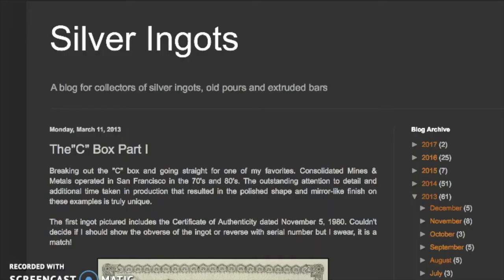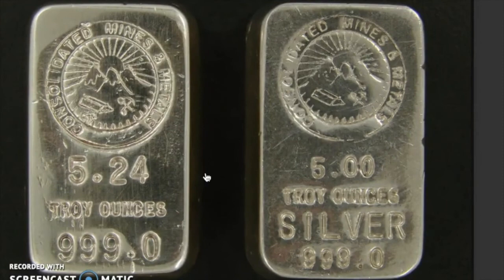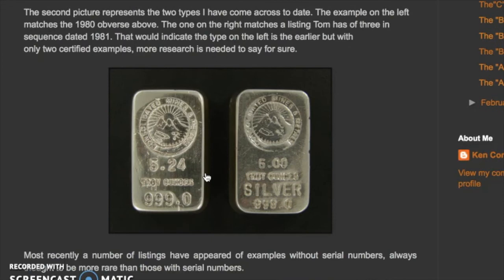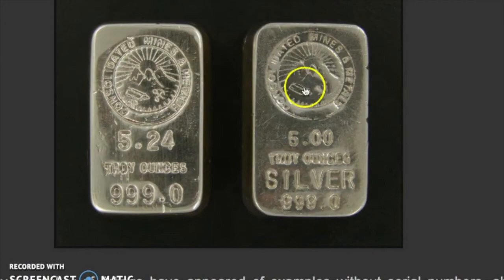Apparently there are quite a few C ingots. Consolidated Mines. Let's take a look at these. Is that Consolidated Mines? The second picture has the two types I've come across. On the left is a 1980 obverse. The hallmark doesn't seem to say Consolidated Mines. Oh, there it is, Consolidated Mines in the circle. Beautiful bar. Let me keep going.